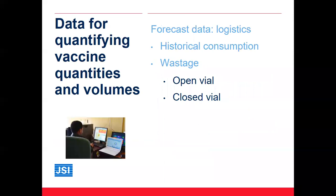We mentioned earlier that the volumes of vaccines to be managed is key to planning our cold chain equipment. And that remains true as we monitor and evolve over time. One set of data that will be crucial is the data required to do a reliable quantification of vaccine quantities and volumes that will be managed in our system. This will first be based on our forecasted consumption quantities of each vaccine. We can do this using, among others, historical logistics data and demographic and other program data. We will also need to track open and closed vial wastage and use this data to adjust forecast or procurement quantities. It may also lead us to procuring smaller vials of products to reduce wastage.